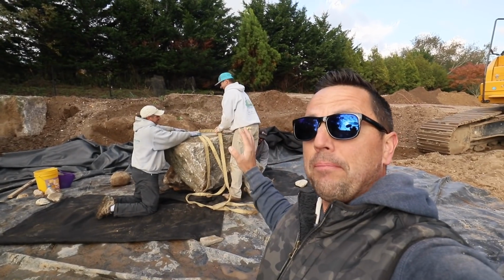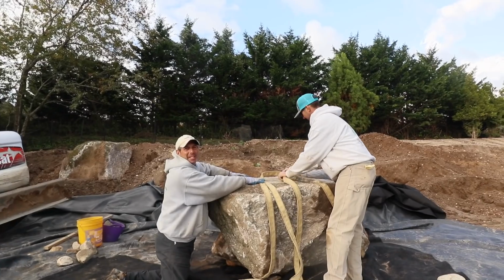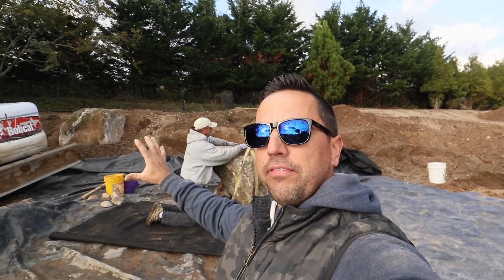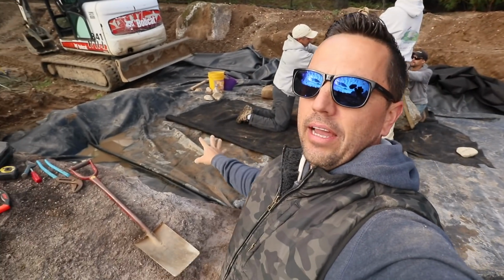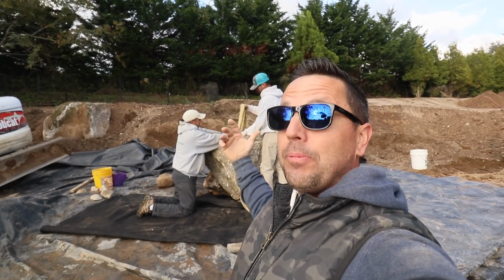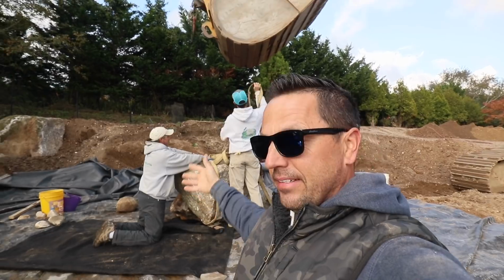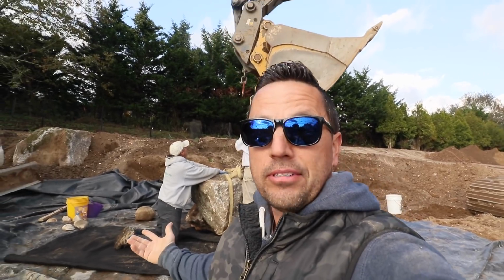Good news is we found the perfect rocks for this waterfall. Bad news is we got to move it. We put them in and lined up where the frame rock's going on the left side. It's just too tight right here. So now we've got to take the rocks back out, pull the liner up, go back further with our grading, and then reset everything. You know, it only kills like 2 hours. It's cool.